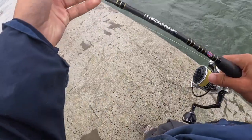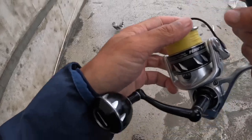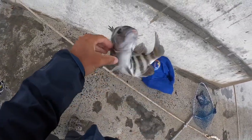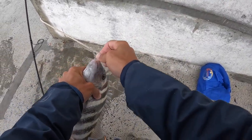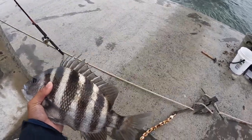There he is. He's not as big. In the box, though, in the box. He was a little deeper, but not crazy deep. He's a small one, but I'd say today we may have to take some small ones. Another one. About 13 inches.